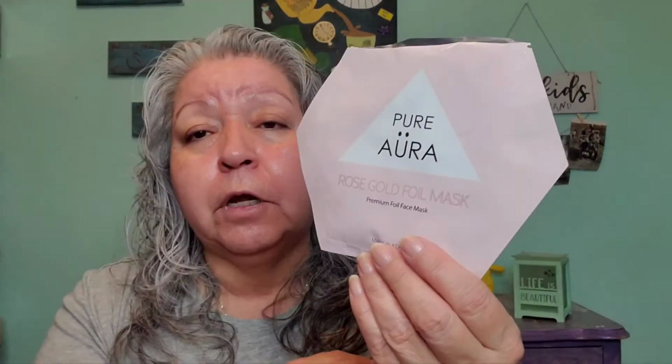I like it. So once again, Pure Aura Rose Gold Foil Mask, calming. And I can tell you it's calming. The Genskin for my eyes, K18 for my hair, and Eden for my hair. So those were the products that I used today.